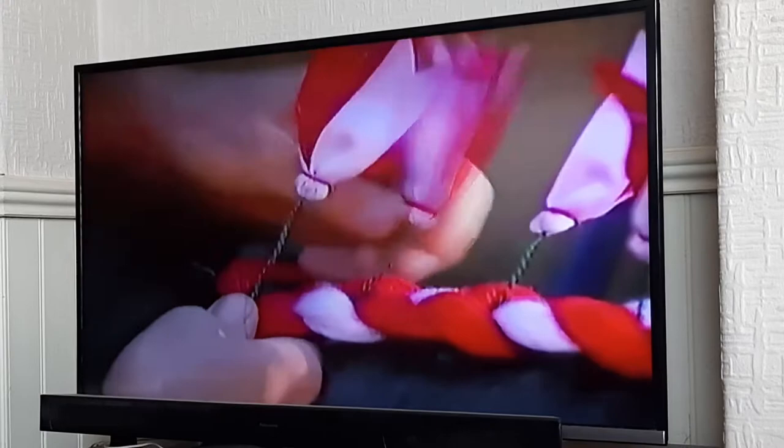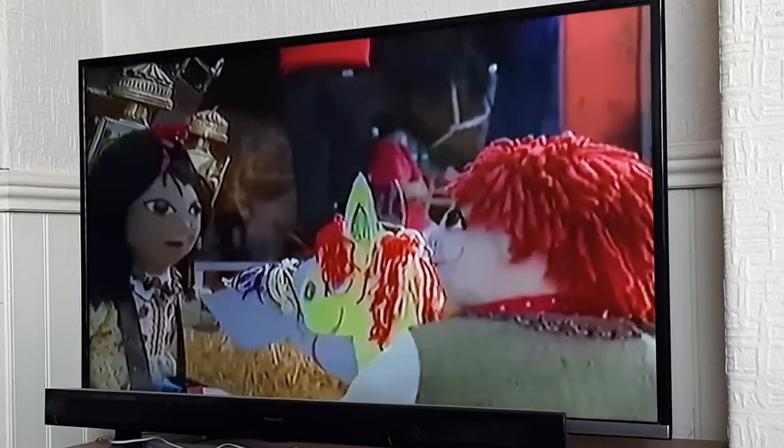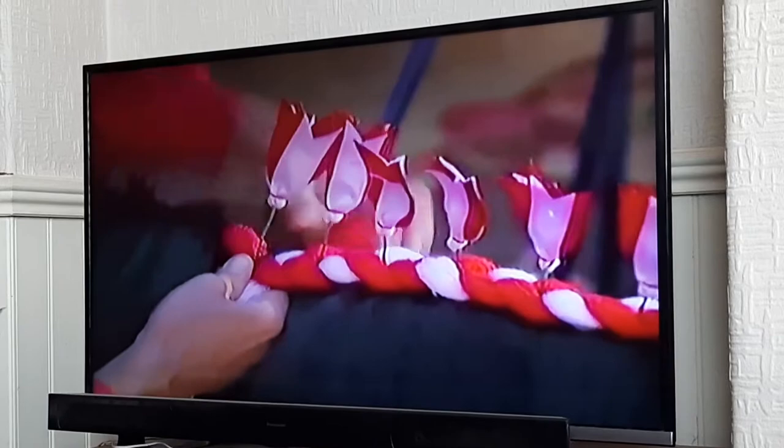Rosie? Yeah? What does plaiting mean? I think it's what that man's doing with all that wool and ribbon. Well, Rosie? Yeah? He's making my cap look all nice with that plaiting. Yeah, I know. Oh, come on.